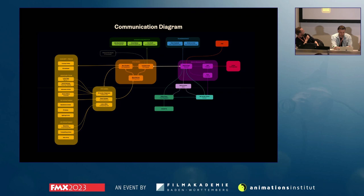So here on the yellow part on the left, you see the VFX team, pretty straightforward. The artists talk to the leads. And on the right side, you see main production. In the middle, we have us, the VFX heads, Max, the other producer, Mario, and myself. And for example, these lines are not who you are only allowed to talk to, but everyone who's on the line.